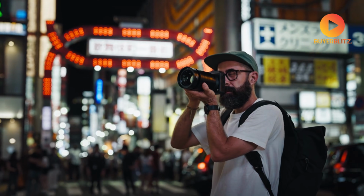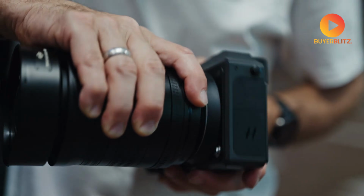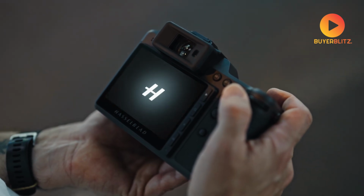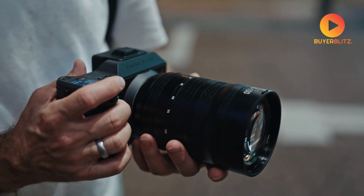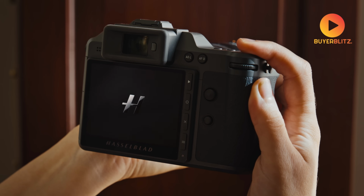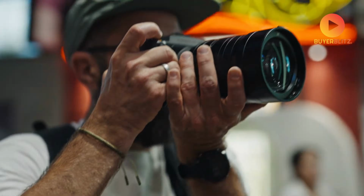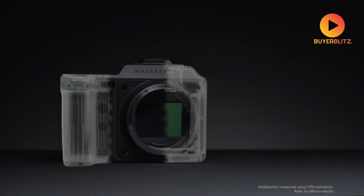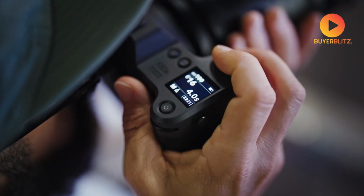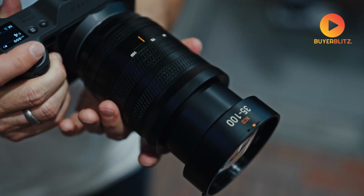You're about to see something every camera reviewer conveniently skips. Two cameras that shouldn't even be in the same conversation, yet one brutal truth connects them that will change how you think about your next investment. The Hasselblad X2D II 100C costs nearly double what the Nikon Z8 does, but by the end of this, you'll understand why price tags mean absolutely nothing when the wrong camera kills your creative vision. This isn't about specs. This is about what happens when you're standing in front of a paying client and your camera betrays you.